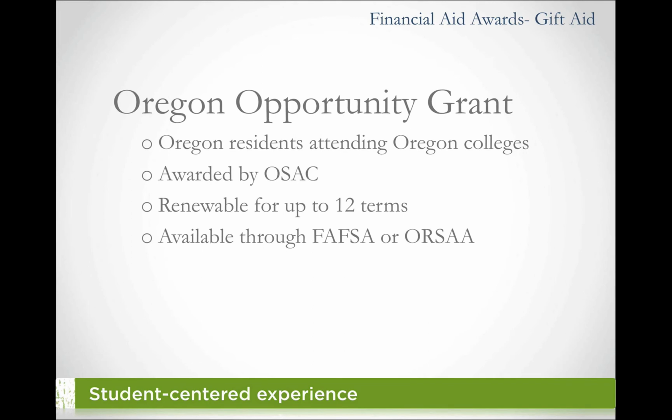Oregon Opportunity Grant. This program funds students attending Oregon colleges who are Oregon residents. The grant is awarded by the Office of Student Access and Completion, or OSAC, and is renewable for up to 12 terms. Application is available through FAFSA or the ORSA at oregonstudentaid.gov.